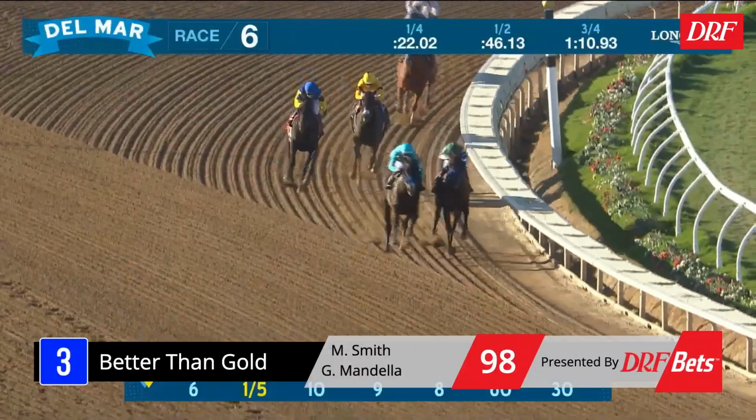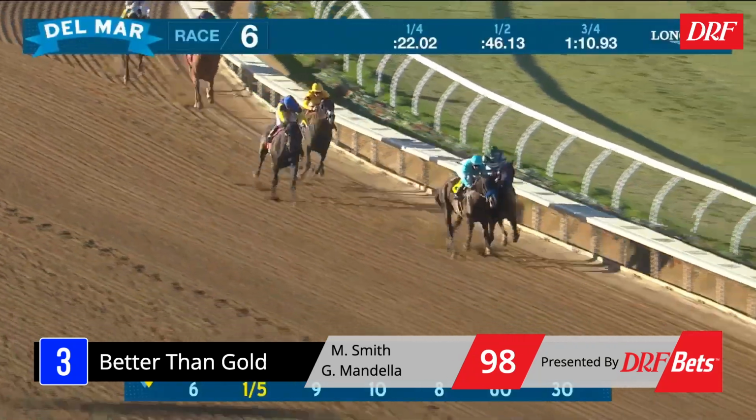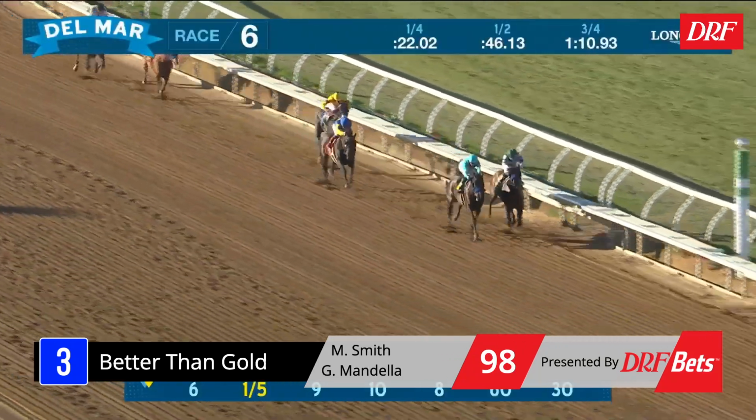Better Than Gold in number 3 was no match for Nisos, but it was Better Than Gold's career debut, going 3/4 of a mile, and maybe he's just more effective at longer distances. Here's his second start. They stretched him out around 2 turns, and he has a lot of work to do at the 3/16 pole, Ashley, but he comes with a really determined run to best 2 next-out winners.